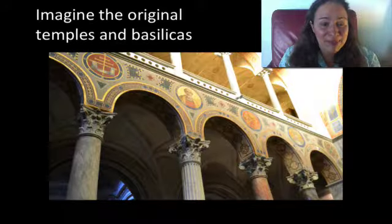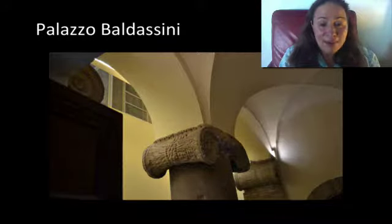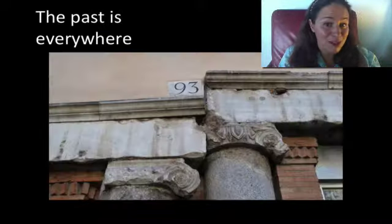Capitals different, but imagine them in the original temples and basilicas. Here we're in the center of town in Palazzo Baldassini, not far from the Pantheon, still different, and they are built in the structure of the palazzo.